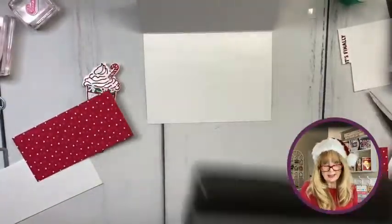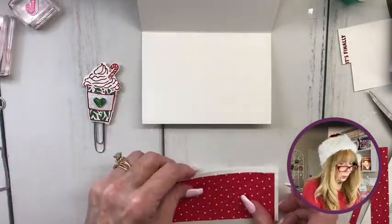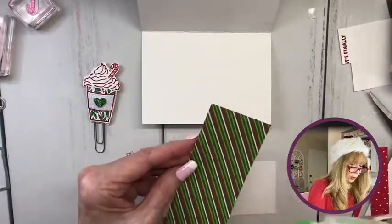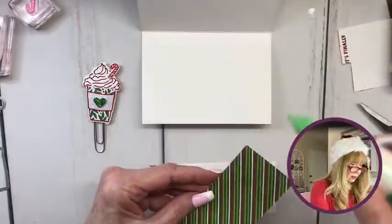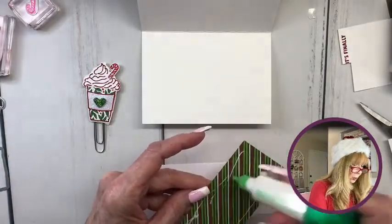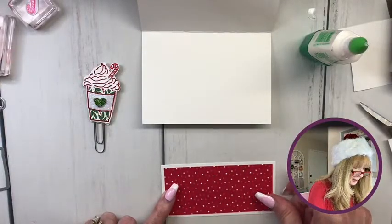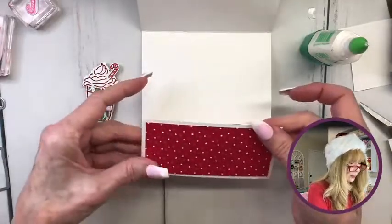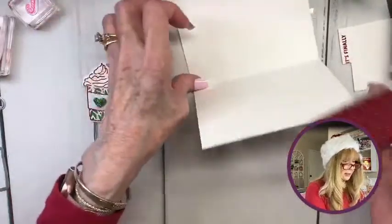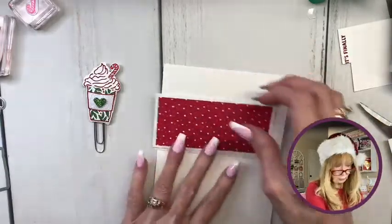And I'll show you how this is going to work. Yes, I was right. So you can create this. You can make any card into a gift card holder by just doing this. Go 1/4 inch in from the width of the card, and then as tall as you want it to be, but I'm usually 2 1/4 for the white piece and 2 for the decorative piece. Okay, so now what we have is this is going to form the pocket that's just going to sit right there, and the little gift card will go inside.